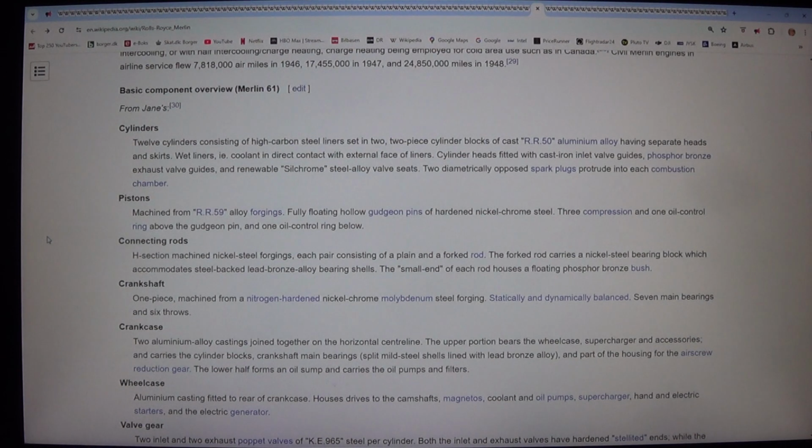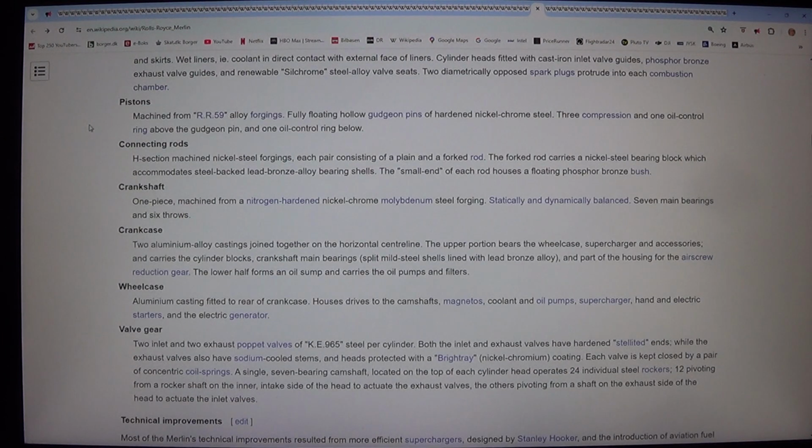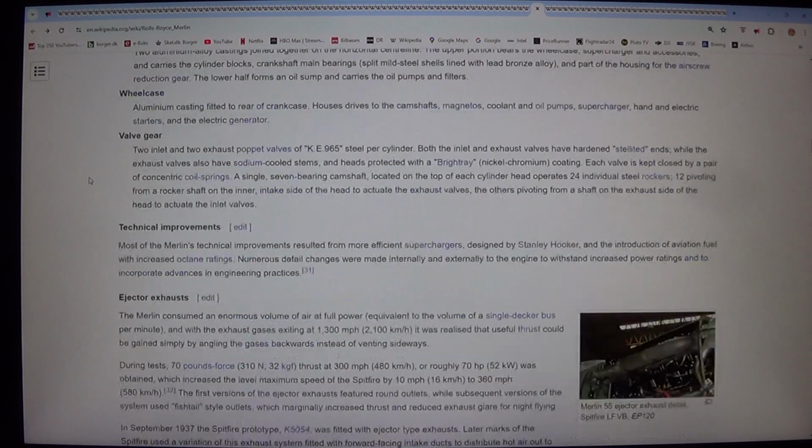Connecting rods. H-section machined nickel steel forgings, each pair consisting of a plain and a forked rod. The forked rod carries a nickel steel bearing block which accommodates steel-backed lead bronze alloy bearing shells. The small end of each rod houses a floating phosphor bronze bush. Crankshaft. One piece, machined from a nitrogen-hardened nickel-chrome molybdenum steel forging. Statically and dynamically balanced. 7 main bearings and 6 throws.